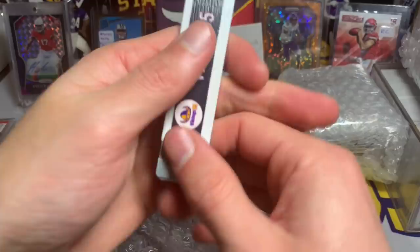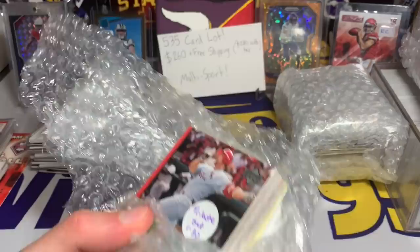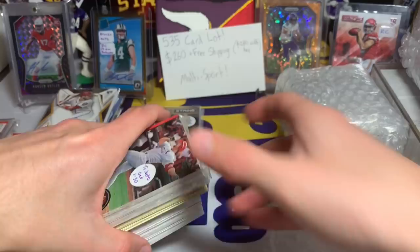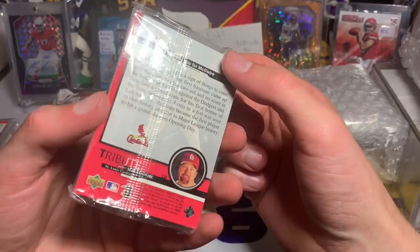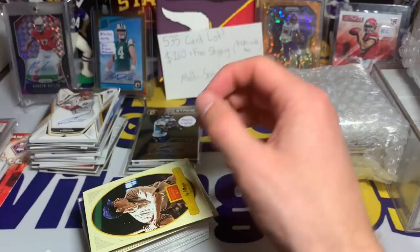It does help when they put the writing on it all. All right, yeah, here you guys go. So this one right here is a tribute set. Got Mark McGwire on the front. So looks like it is back from 1999. Wow, 1999 tribute set from Upper Deck.